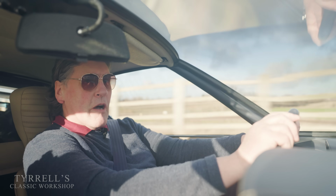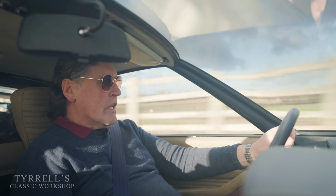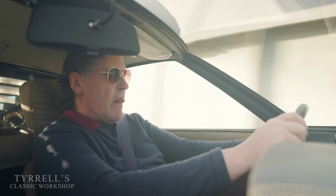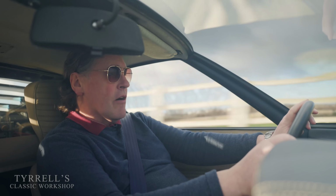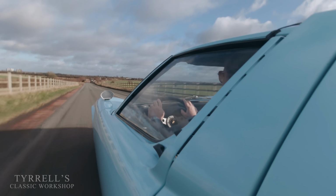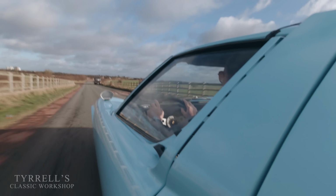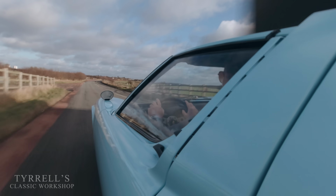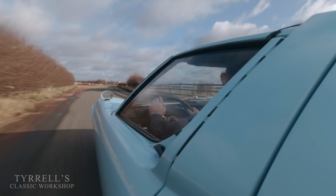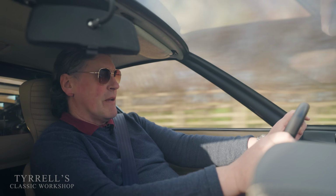Well, as ever, the byword with classic cars is warming them up properly. So I'm just doing that now, but I can tell already that it's very different. It's smoother, the response is more linear, everything's happy, for want of a better way of putting it. No spitting back.